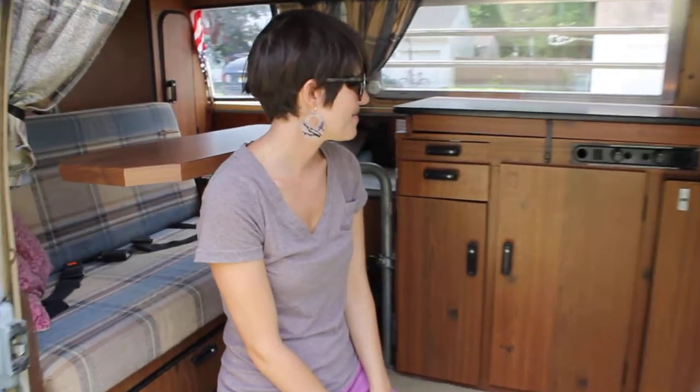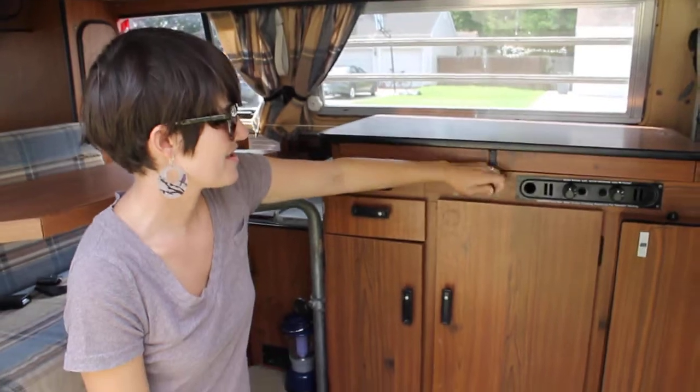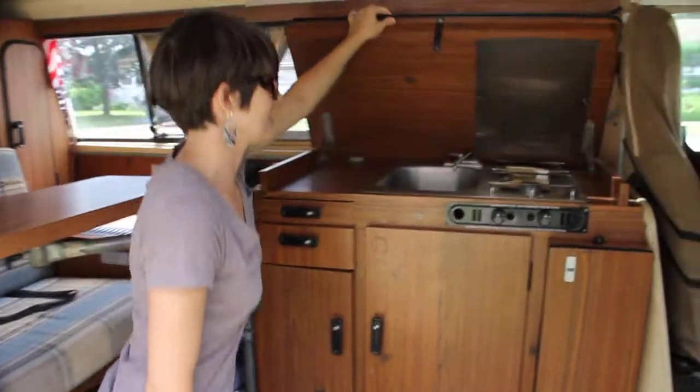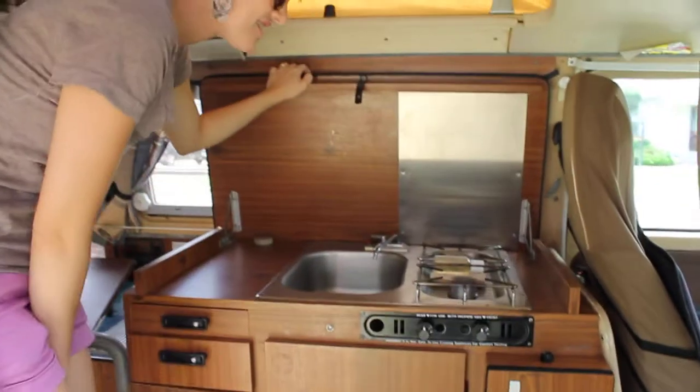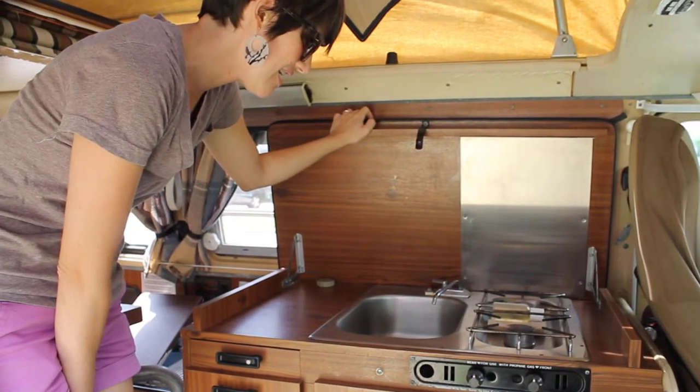Hi. I'm gonna tell you a little bit about what's going on here. We have the stove and the sink up here, and it's awesome. I cooked on it for 3 months and it was great.